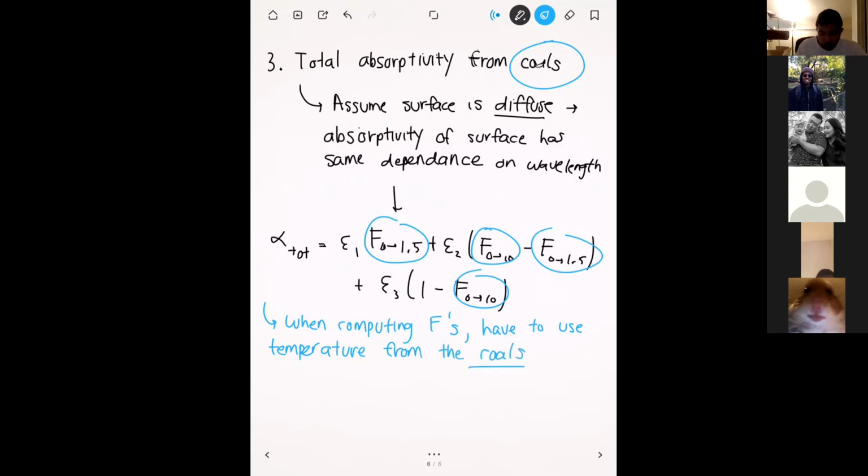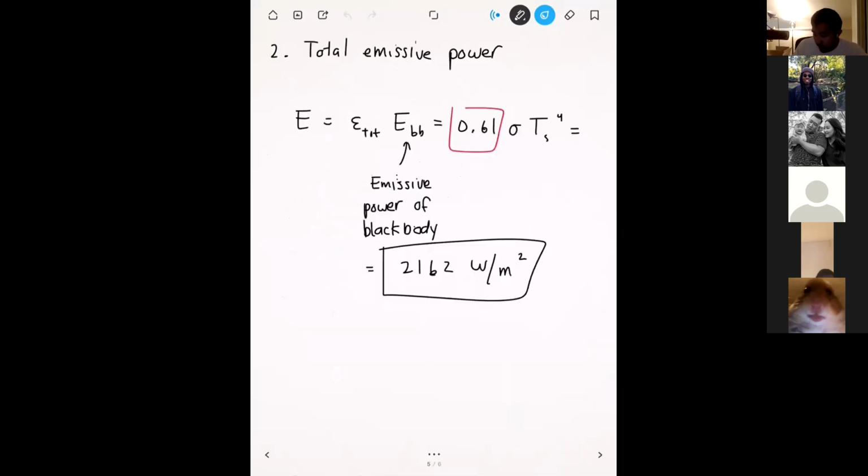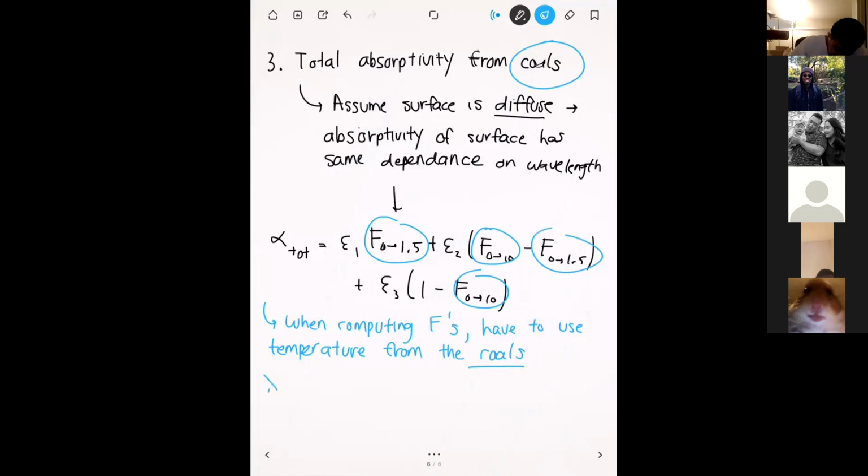Because if you look at how we did part one of this problem, when we computed lambda 1 T_s, we used the temperature of the brick wall, which was 500 Kelvin. But when we do this from the coals, we have to use the coal temperature, which is 2000 Kelvin. As an example, we're going to compute lambda 1 T_c. So this is 1.5 micrometers times 2000 Kelvin.